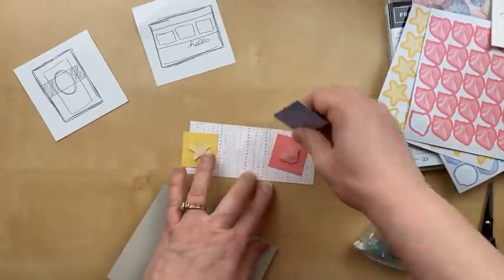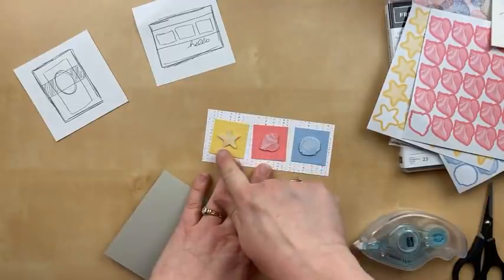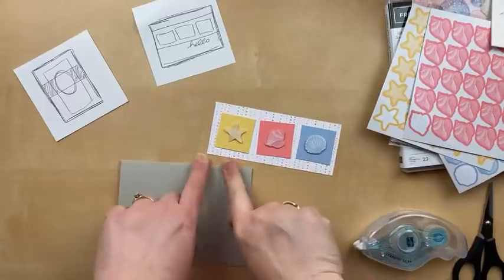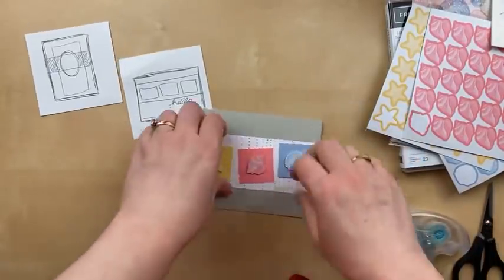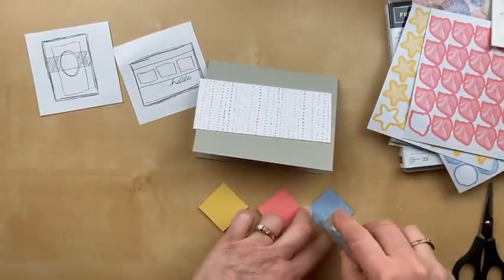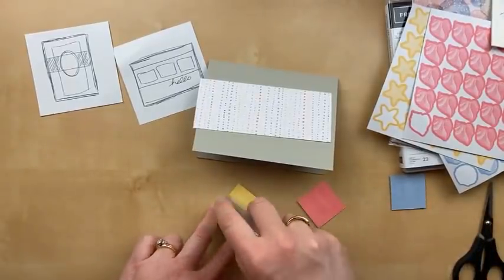So I'm trying to figure out what order. I think I'm going to go lightest to darkest. So yellow and then pink and then blue. So I'm going to put these on the designer paper and then layer them across the card like this, because this is the layout that we're doing. So this is a really easy layout. You could substitute any designer paper and do different images in the squares.